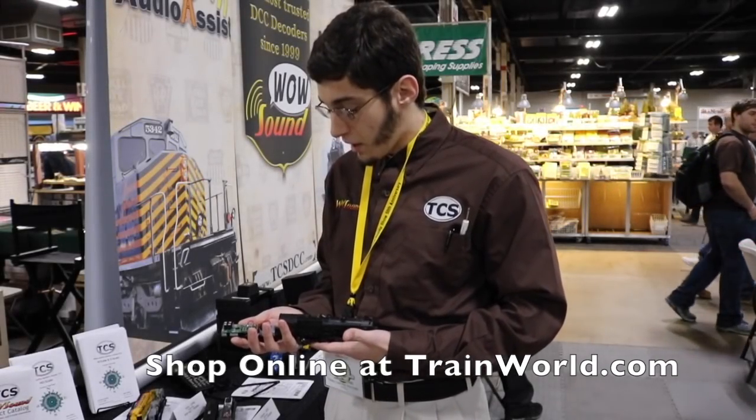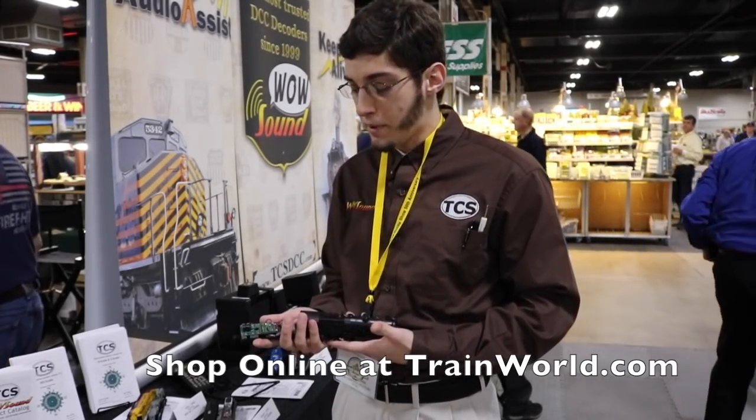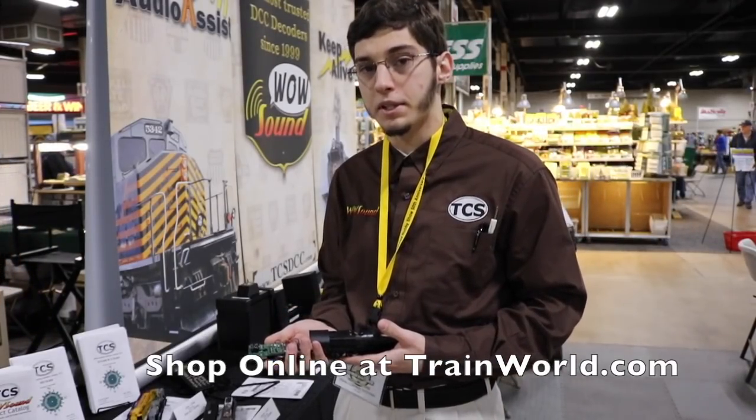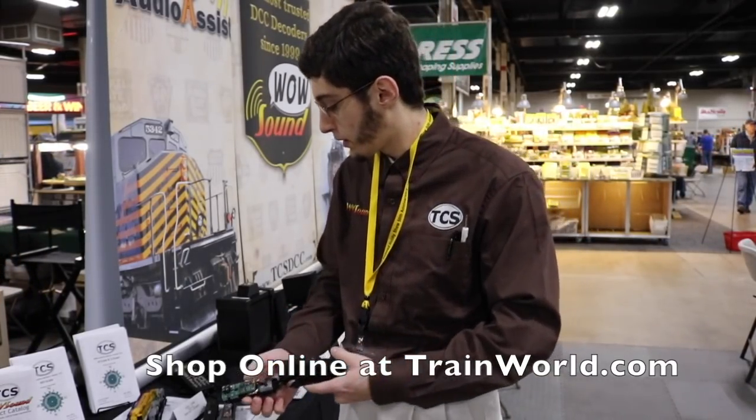So this is our kit for the K4 from Bachmann. It features a brand new motherboard which was designed specifically for the tender used in the new K4.